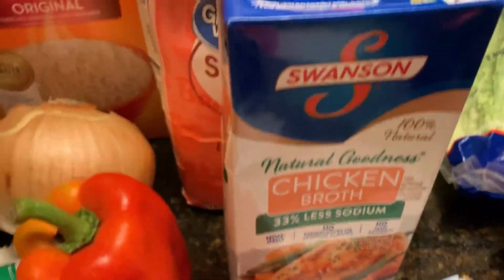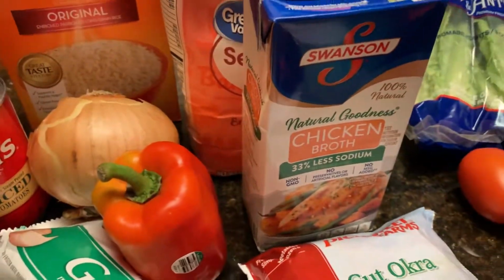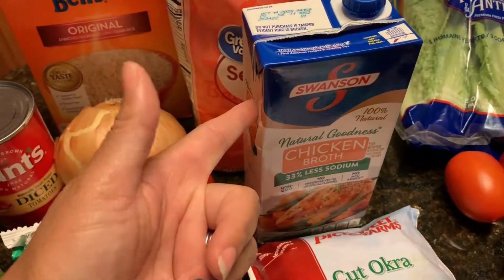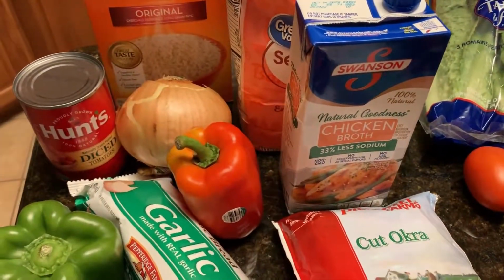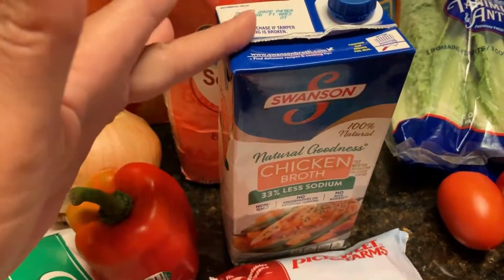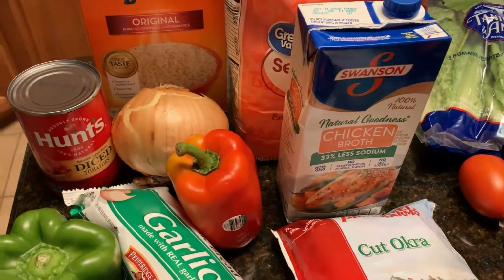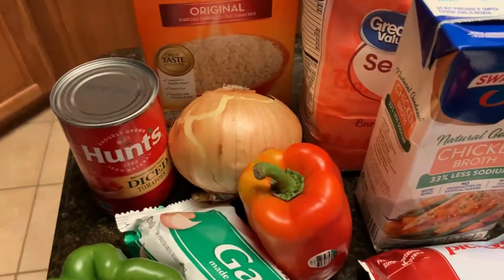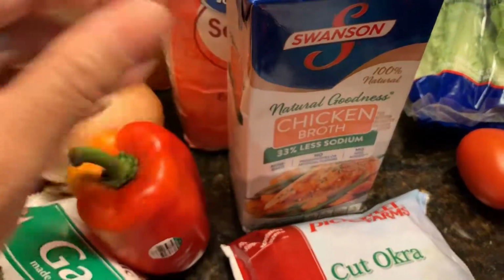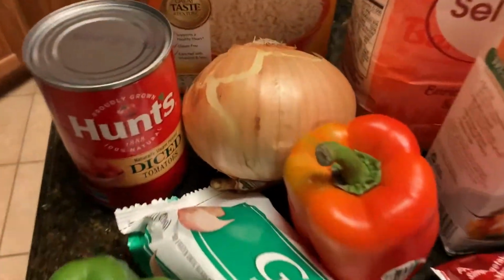Okay, so I got some chicken broth. I always like to get the lower sodium if I can. I am gonna make a chicken broth with the chicken that I do for the gumbo, but I also like to add additional chicken broth to it, and if you have questions or whatever, you can ask me. But I'm new to making gumbo. I learned it from my husband's aunt, and the gumbo she taught me how to make is phenomenal. But I went ahead and I bought this. I usually get a different one, but this is what I had to get today.